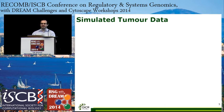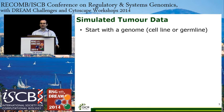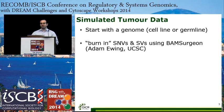But at the same time, we also wanted to make sure that there were data sets that were more easily accessible. So working with Adam Ewing, who was then with David Haussler at UCSC, but is now at UQ in Australia, we developed a tool called BAMSurgeon for simulating tumor data. The basic idea is that we'd start off with a genome, a cell line, for example, and at the read level, we would insert new SNVs and structural variants. And this tool allows you to basically insert them directly into the reads. We'd insert an initial group to create a normal-like that was not exactly like the individual cell line, and then an additional set for somatic variations.